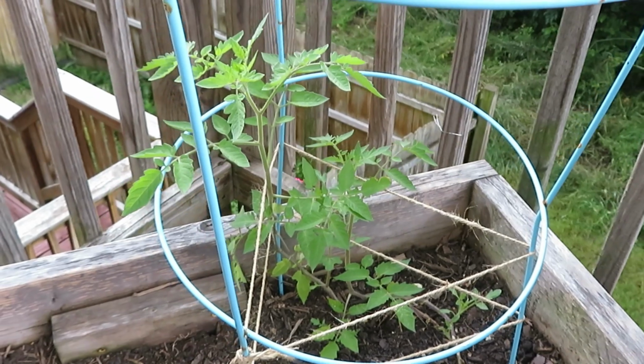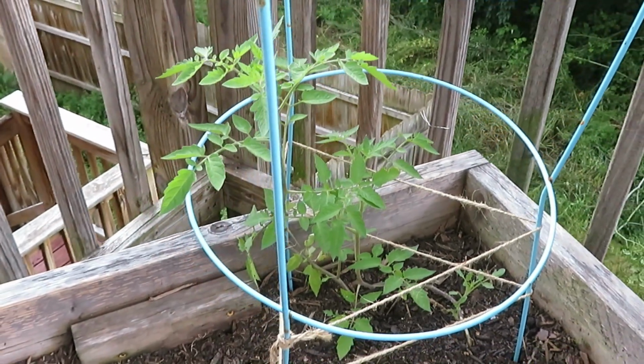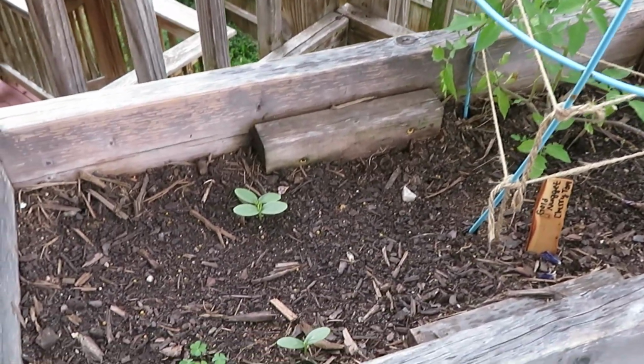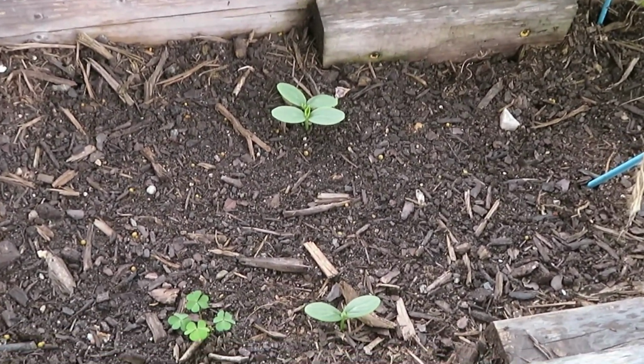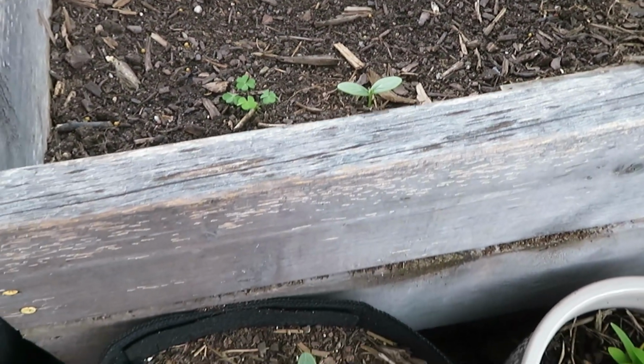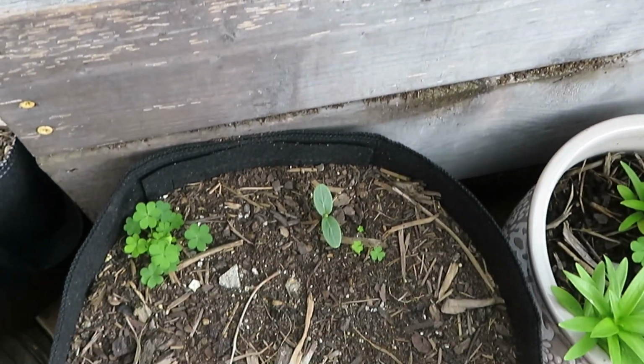I have another tomato plant over here, and I also planted some cucumber seeds not too long ago, and they are starting to come up. These are the little cucumbers, so they're just like a mini variety.